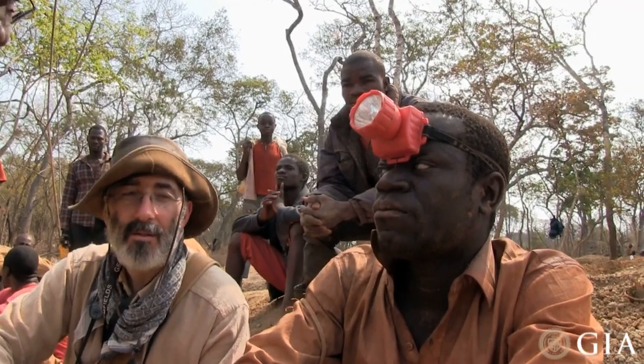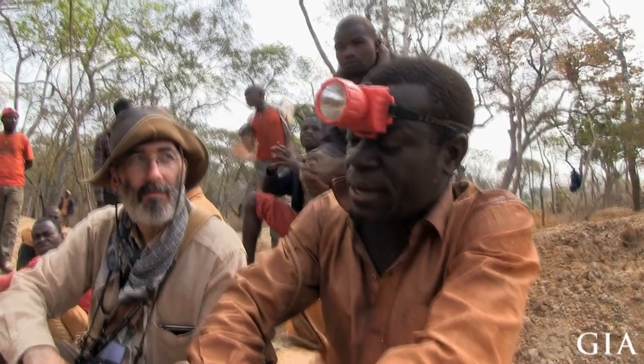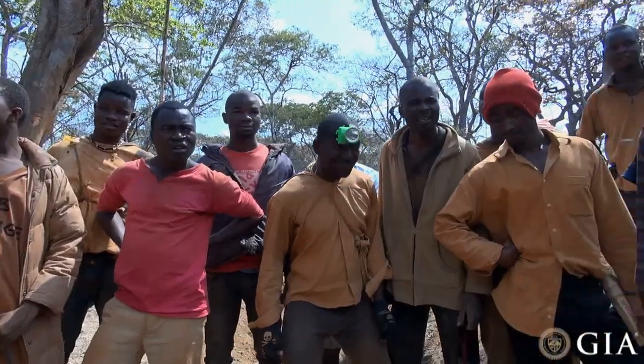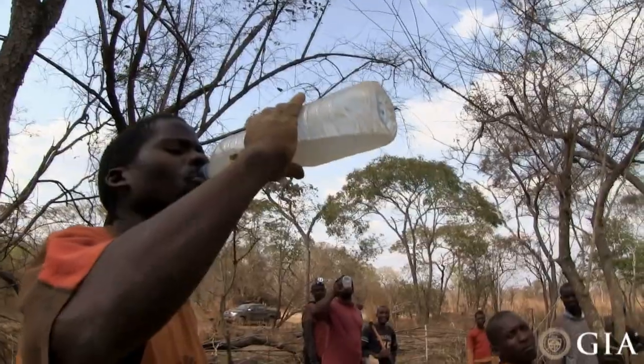His wish is to get something down there in the ground. Yeah. Some die there. Yeah, he says accidents used to happen. People die down there because the soil gets loose, collapses, and then the people die down there.